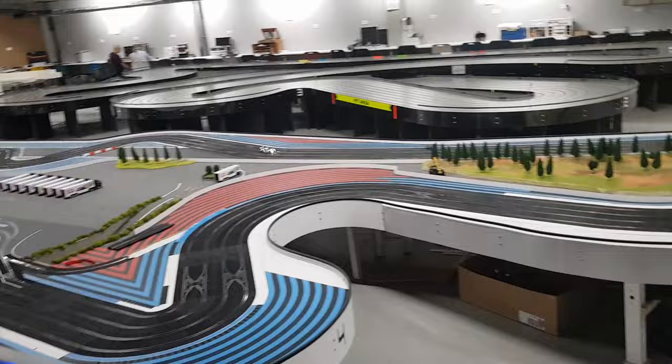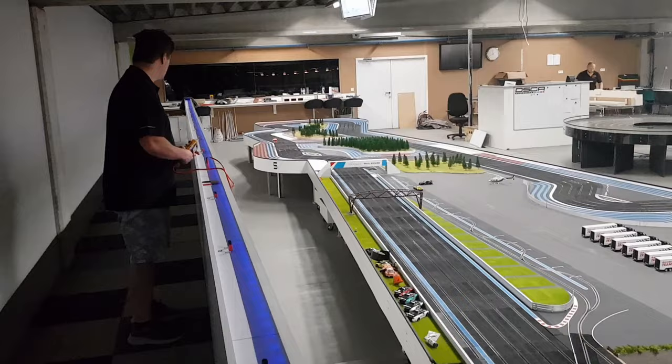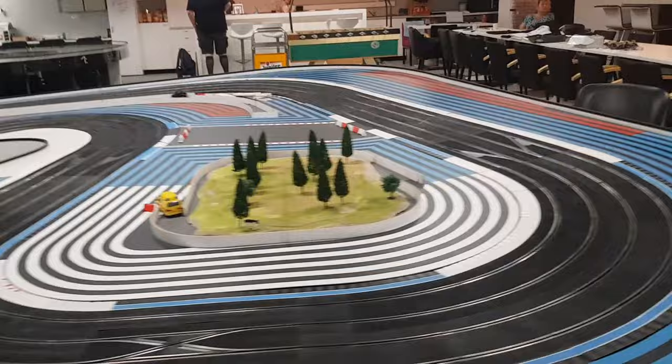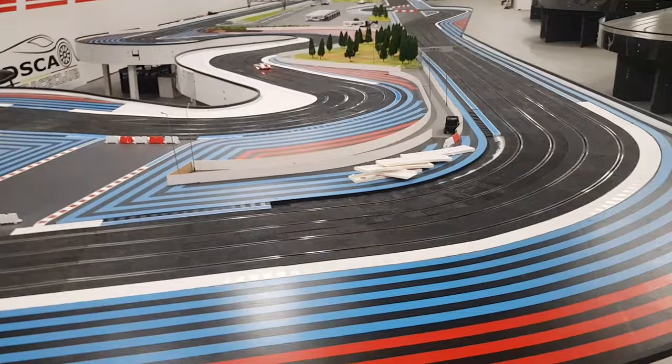Let's follow this car. Going to the end, to the corner, coming back, and goes around again. What a beautiful track, beautiful colors.